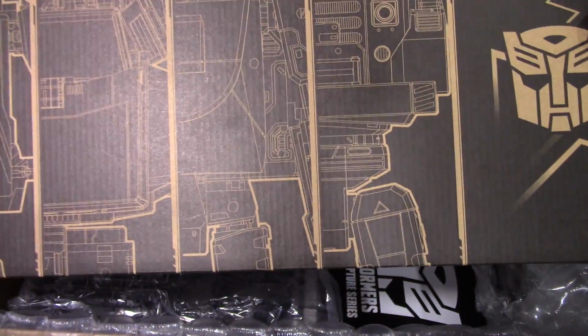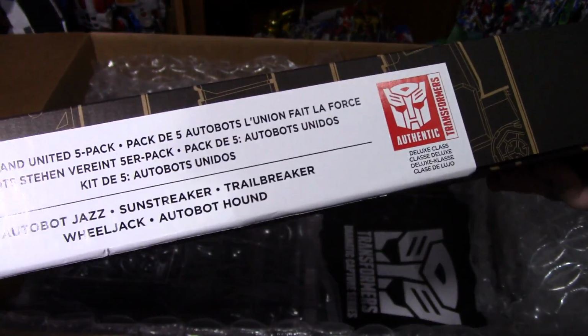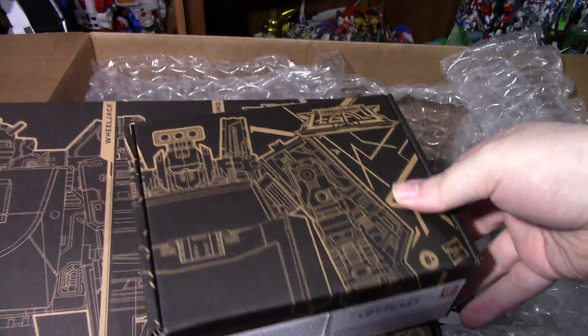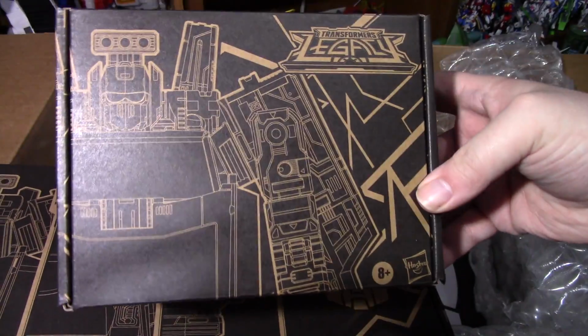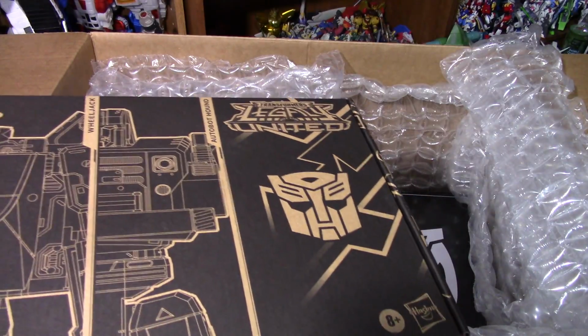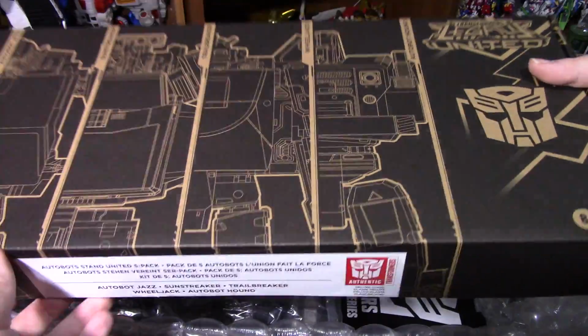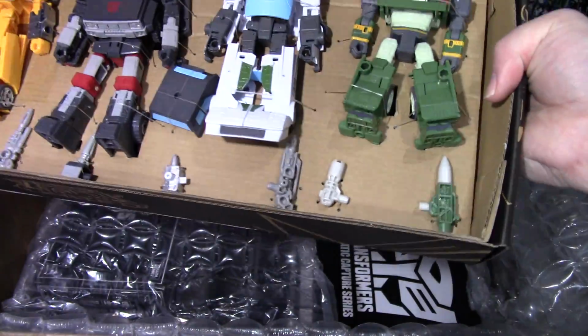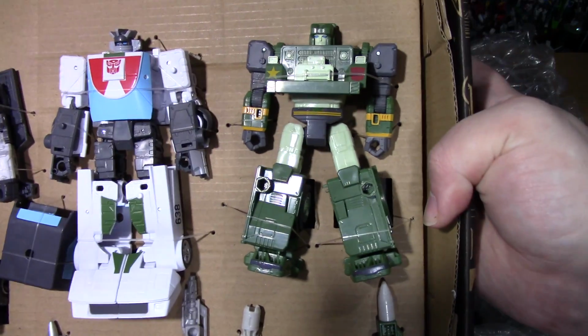Is it? It's in the Selects style box. Does it say it anywhere? Because Lift Ticket's a Generation Selects. It's the exact same style. It doesn't say it anywhere, though, but I don't know. They need to do more Selects. They really do, because it's such a great line. But yeah, we finally have Earth Mode Hound. Definitely needed that. Oh, nice. They are presentable. Definitely needed Earth Mode Hound for sure.